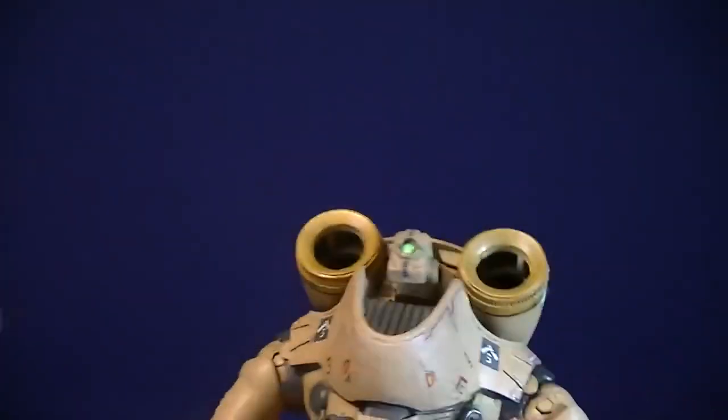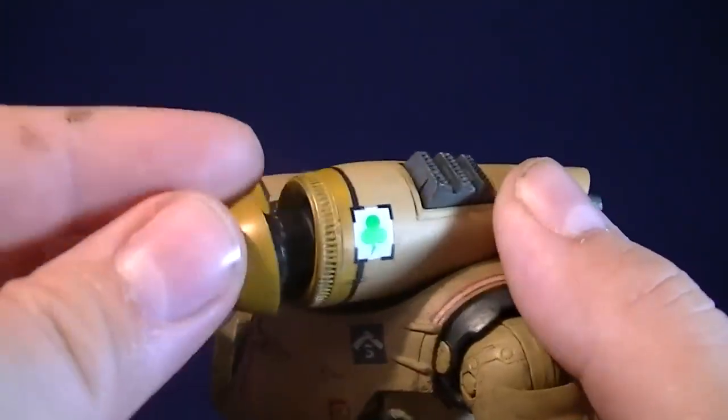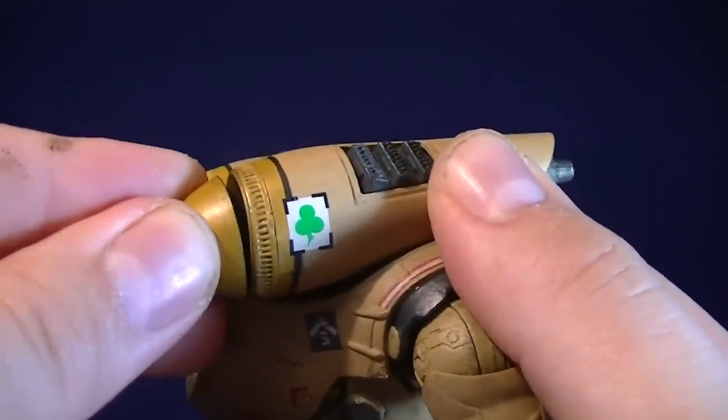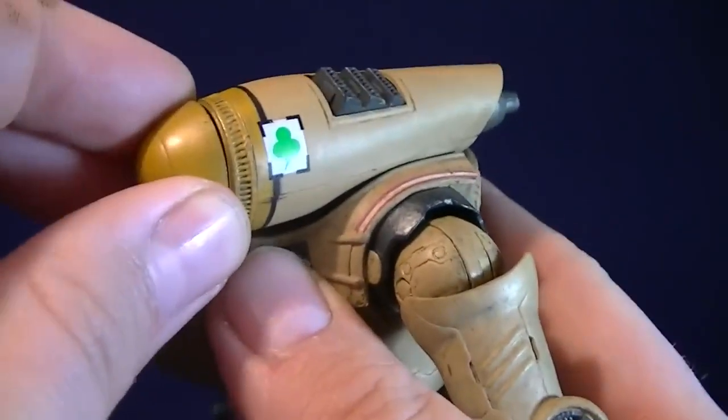Just kind of what I'm used to by now. But they actually work pretty well. My only real complaint is that it's a little bit of a pain in the butt to get these things in here. You just got to rotate it till it sets into place. But once you get it in, it stays in there pretty snug and secure.